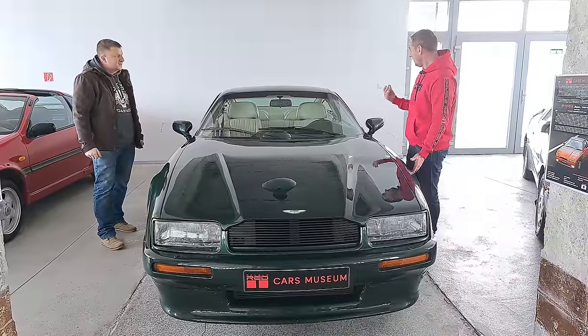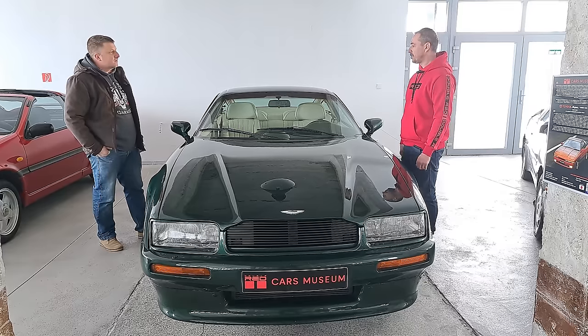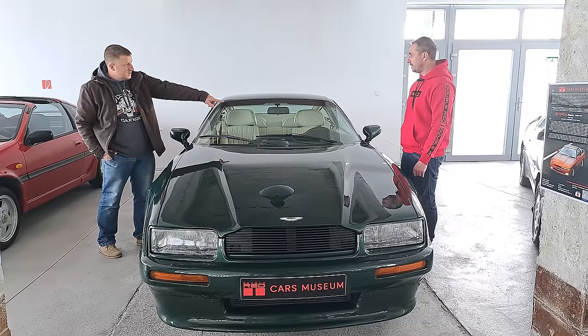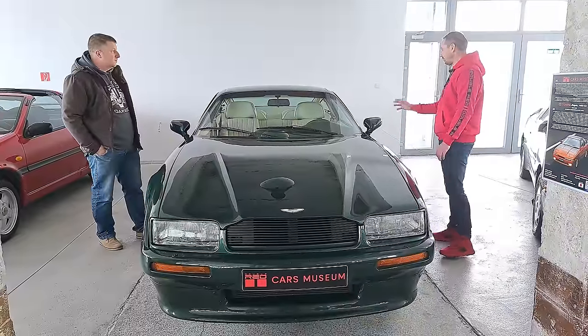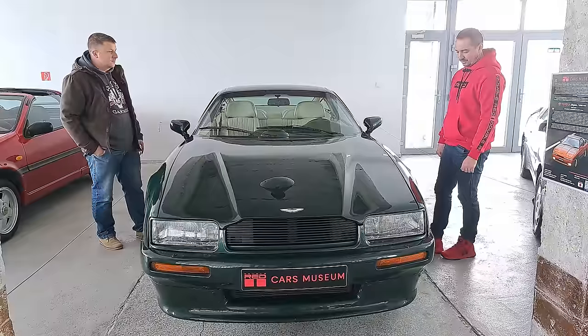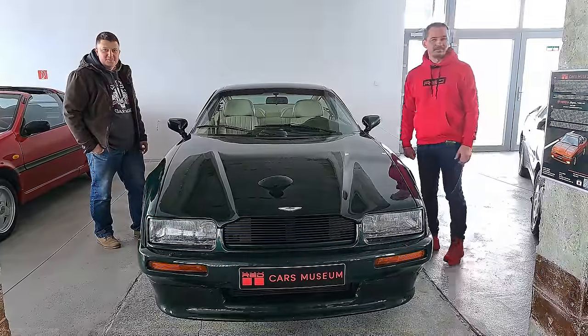And the number of produced cars is really shocking for me, that they produced only 400 pieces of this car. And it's left-hand drive. Yeah. So it makes it even rarer, because maybe half of all these 400 pieces were left-hand drive. Fantastic. Let's go see another car.